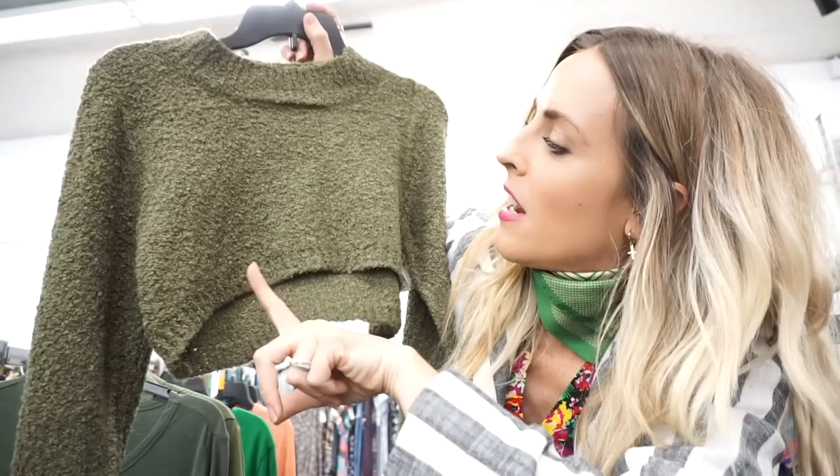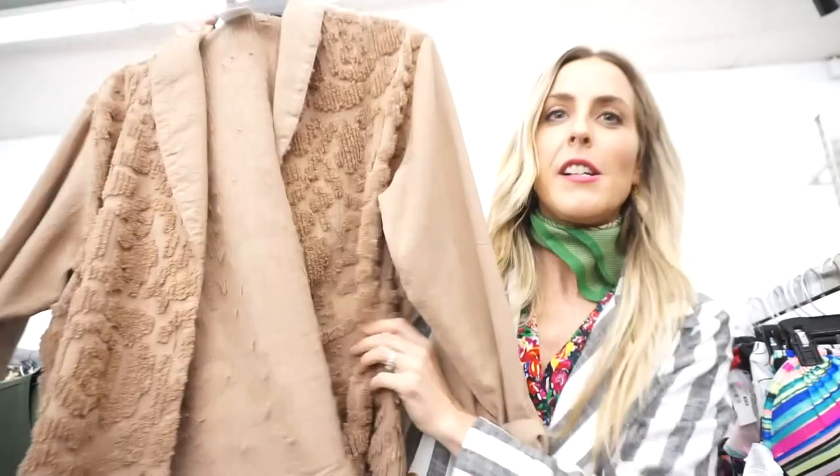It's just a really cute, cozy, cropped sweater, which I love the idea of pairing with a pleated high-waist skirt. That could be really fun, and big slouchy boots. I'm not sure about this piece, but I did kind of like this, almost like a vintage bedspread vibe going on the back too.